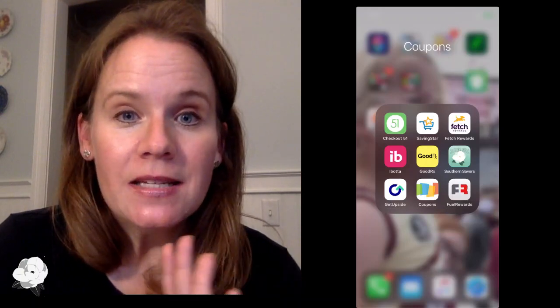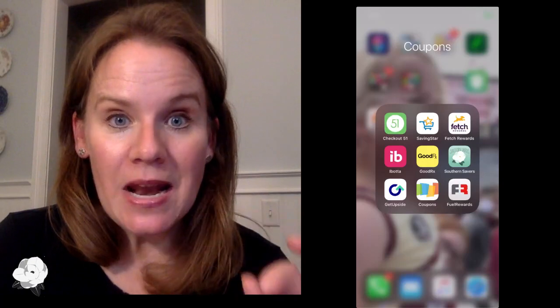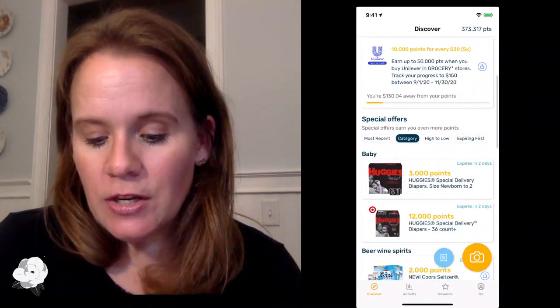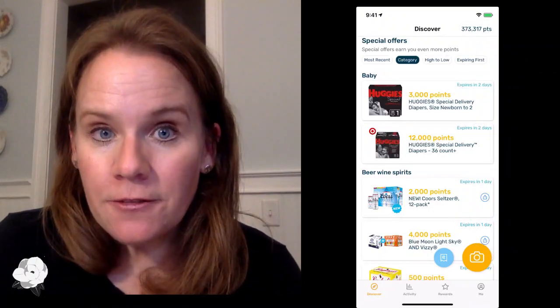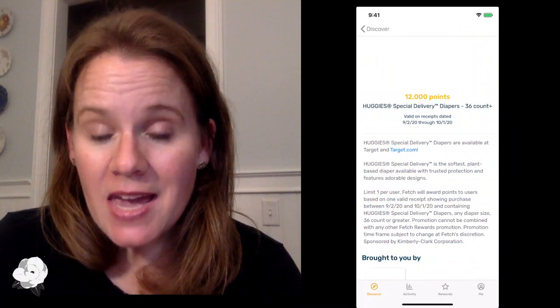But then there are some others that are easy where I don't have to do extra work. I just take a picture of my receipt. I don't have to scan barcodes. I don't have to do anything extra. So that would be where Fetch might come in for you. With Fetch, you buy the items, you take a picture of the receipt and it gives you those points back. Some of these offers differ by user, but one in particular, if you've got babies, would be this guy.